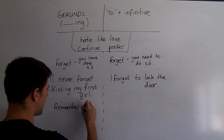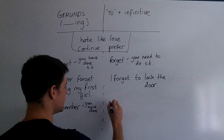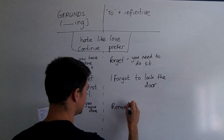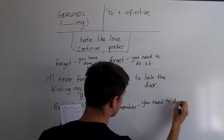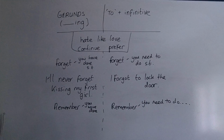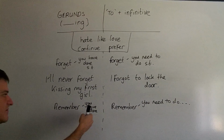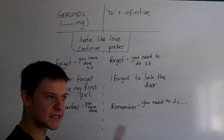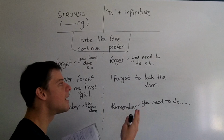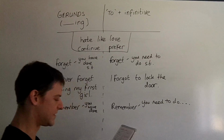Remember plus gerund is remember you have done something. And remember plus to plus infinitive is remember to do something. Remember you need to do something. Okay? Let me give you an example. I remember meeting my teacher on my first day at school. Yeah, I remember, this is an event which you have done. But if your mum says, remember to see your teacher after school, she is reminding you to do something in the future. So it needs to be remember and to plus infinitive.